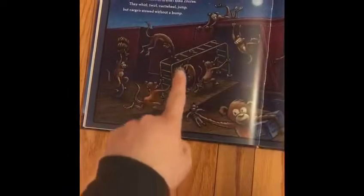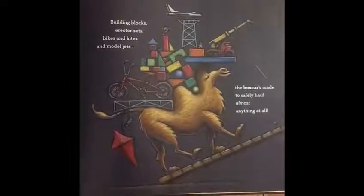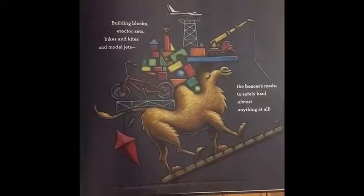Okay, can we count all the monkeys here? 1, 2, 3, 4, 5, 6, 7, 8, 9, 10. But wait, there's an 11th one right there. Good job. The freight is loaded as they play. They work and bounce the night away. Building blocks, erector sets, bikes and kites, and model jets. The boxcar is made to safely haul almost anything at all.